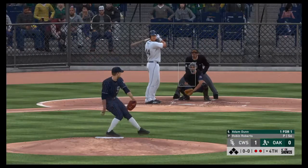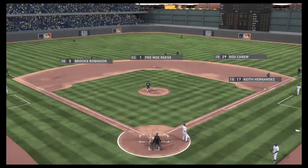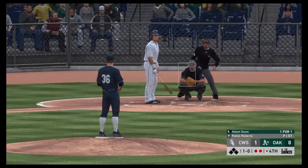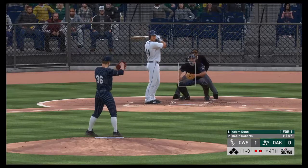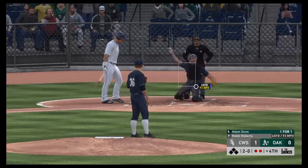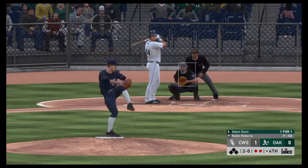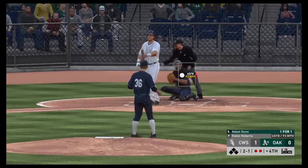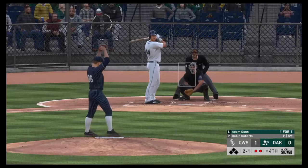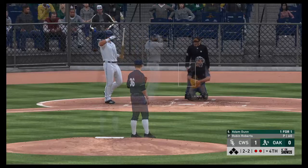Dunn with that open stance, and here's the pitch. There's a curveball, but it misses well out of the zone. The 1-0. That's ball 2. 2 balls, no strikes. And a good comeback fastball there. It's 2 balls and a strike. No runs, 2 hits, and 1 error on the Oakland line score. A little early, and now it's even at 2-2.